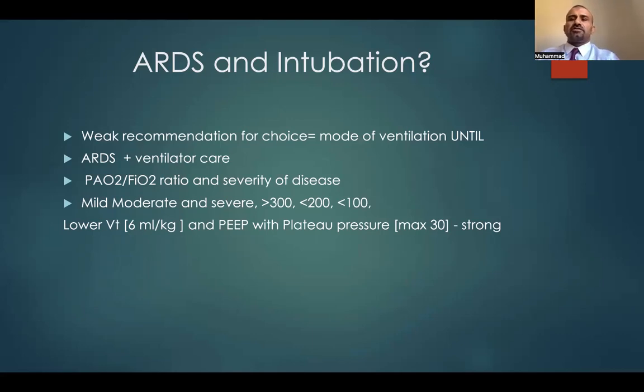I thought it's worthwhile to go over quickly, especially in the past couple of years when we were seeing patients coming with COVID and respiratory failure. The sepsis guideline does not dictate the mode of ventilation, rather they do recommend using some sort of artificial respiratory support when ARDS is established, number one. Number two, when there is moderate to severe respiratory failure. And we determine mild, moderate, and severe respiratory failure based on PaO2/FiO2 ratio and the severity of disease.